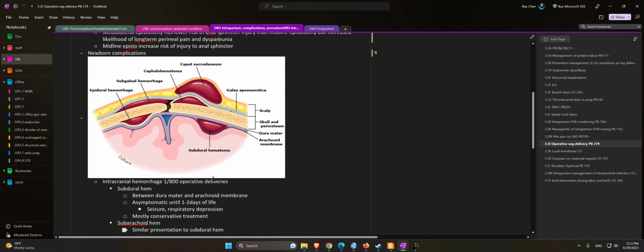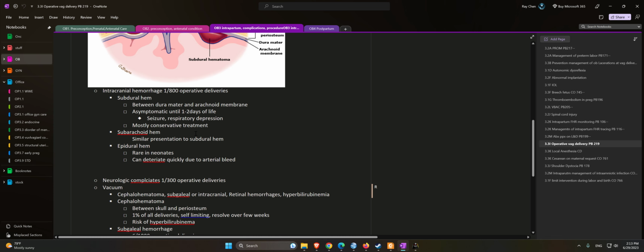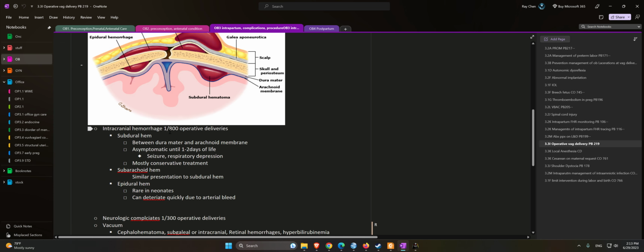So, newborn complications. Intracranial hemorrhage occurs in 1 out of 800 operative deliveries. Subdural hemorrhage is between the dura mater and arachnoid membrane. These are asymptomatic until 1 to 2 days of life. The neonate will have seizures or respiratory depression. Treatment is mostly conservative.